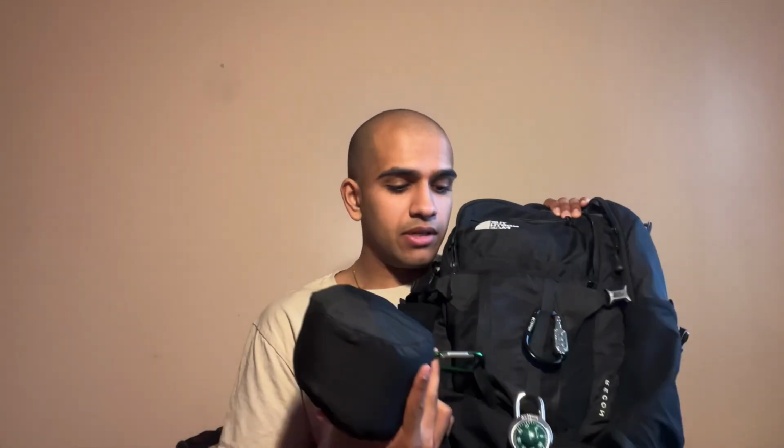So the last few things are on my backpack. I have my travel pillow. Especially if you're going to be taking trains and taking a lot of intermediary flights, it's often not comfortable. It's nice to have a travel pillow. I found it useful. Obviously, your discretion.